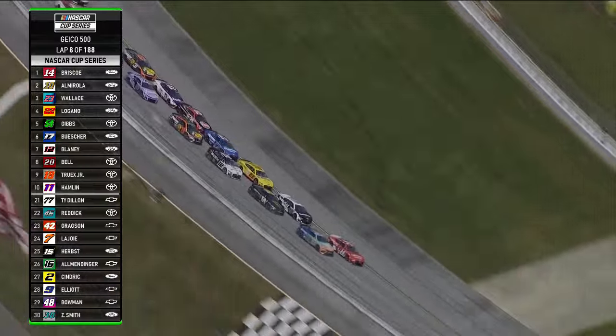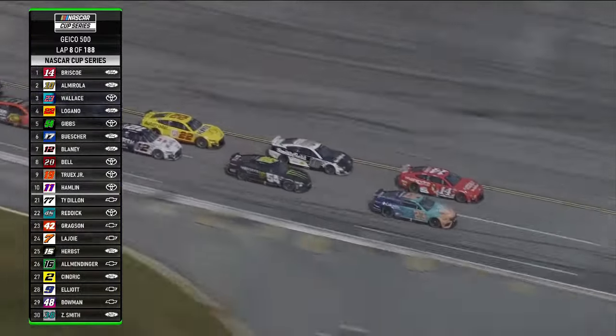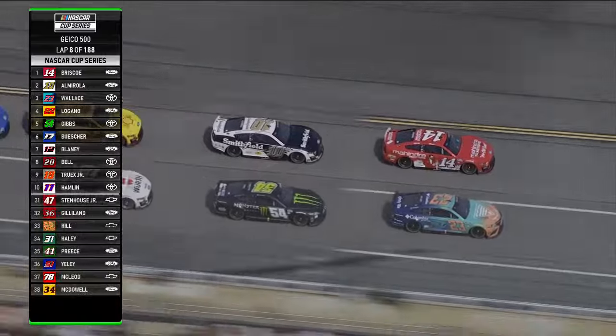Backstretch, Energy on the outside with the Toyotas of Wallace and Gibbs. Now they're even as they come back to the tri-oval.